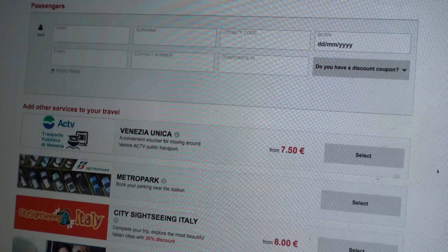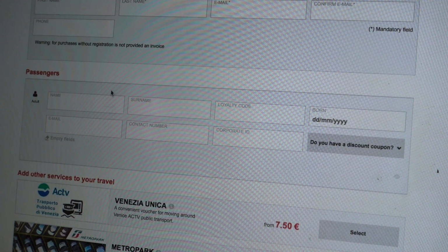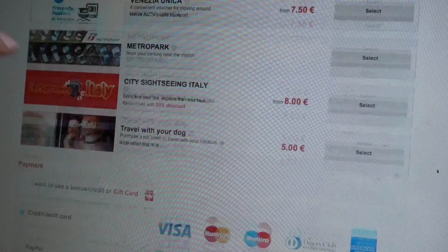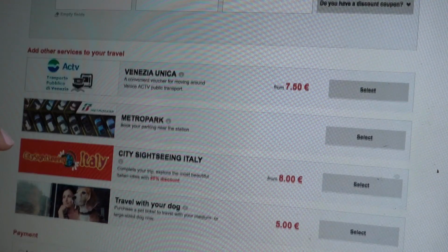And then it's like anything, you're just going to fill in your details. I do go on without login here. So then you can just fill in your details, passenger details. You can just skip all that. That's just add-ons, unless you are traveling with a dog or something like that. But check those if you need them.